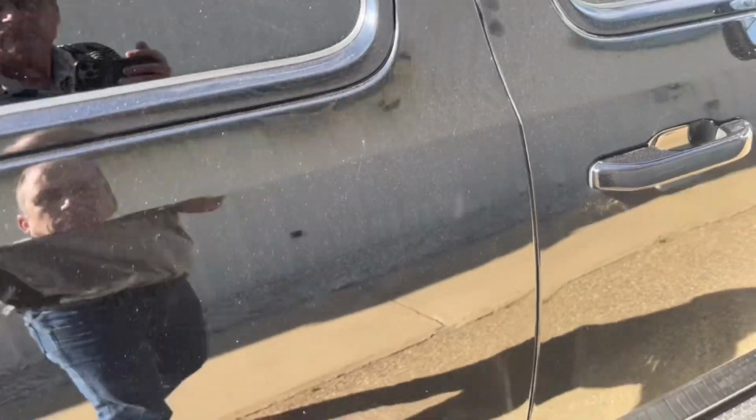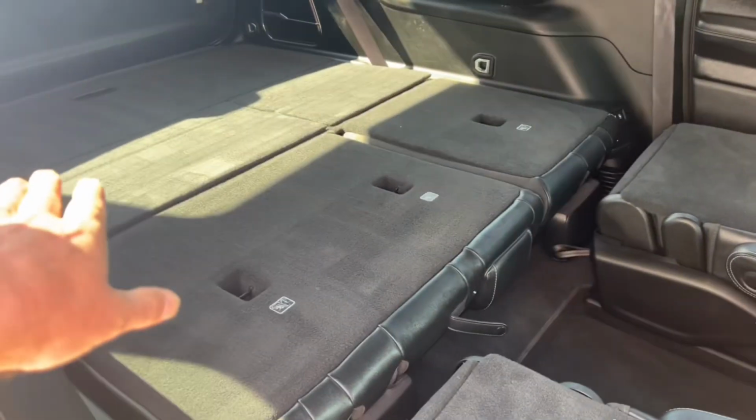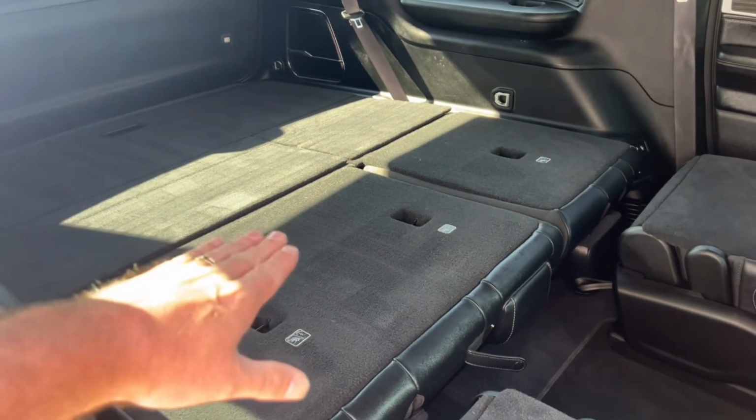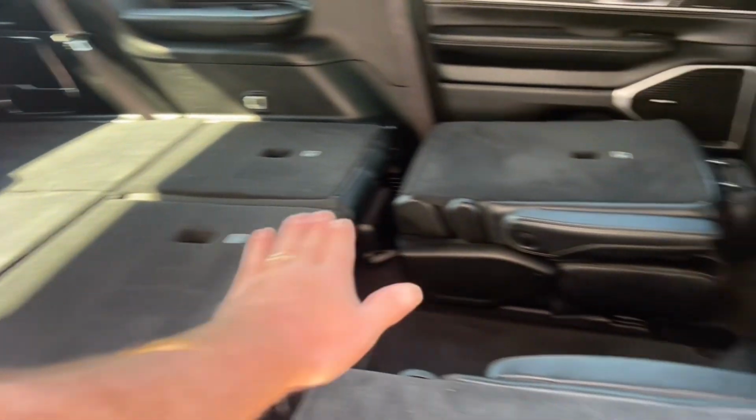In the back seat, we've got quad captain's chairs. Now what I did is we folded everything down here so you can see. That's with the back seats folded down, and then these seats are folded down as well. So if you had a sheet of plywood or something you had to carry, you can slide it all the way in before you get home.